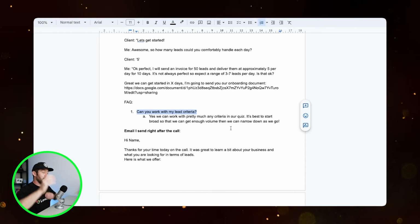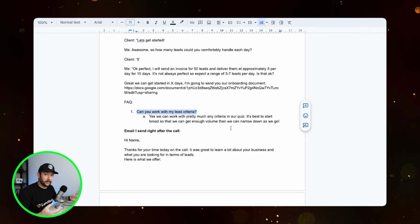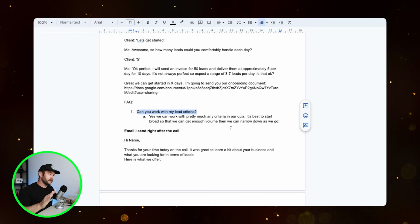But I tell them, hey, the more narrow we get, the more it's going to cost on my end and the more it might cost on your end. And I just say, hey, I'm happy to work with you on that though. We can keep communicating about it and make sure that it works out for both of us. Like I tell them, I'm not here to sell you one order of leads. That's a waste of my time. I'm here to create a partnership with you where you just buy leads every single week. You're making money and I'm making money. I like to end off with that.